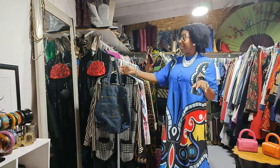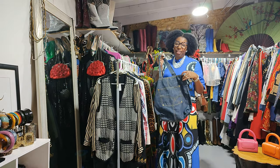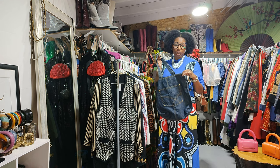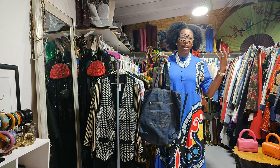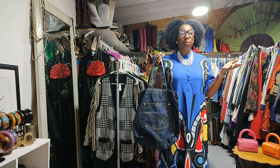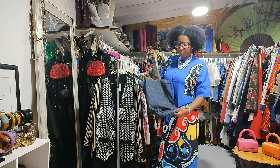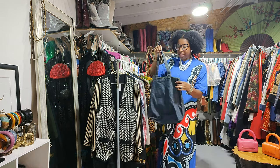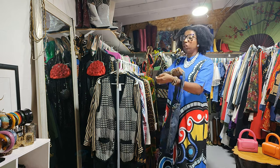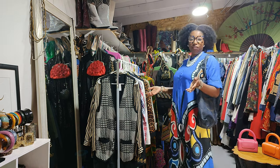The next bag I recently found at Goodwill is this denim bag. Denim's been in recently, and this is so easy to make. I feel like if you have old denim jeans, for example, denim trousers or something denim, you can definitely make this. And I am so glad I found this. This is the perfect tote bag. It goes well even with this dress.